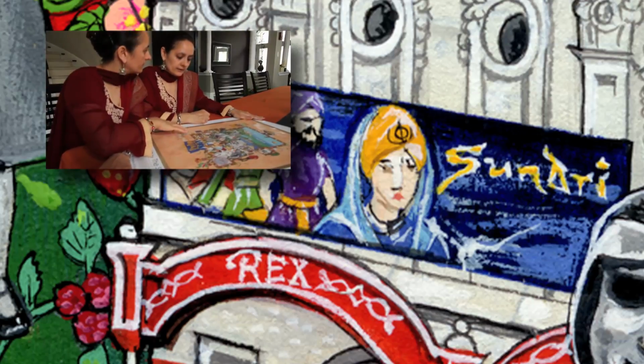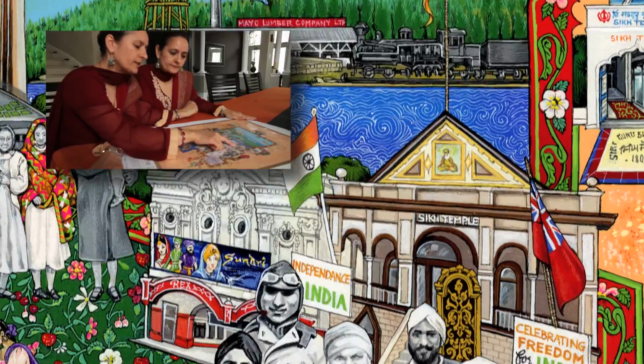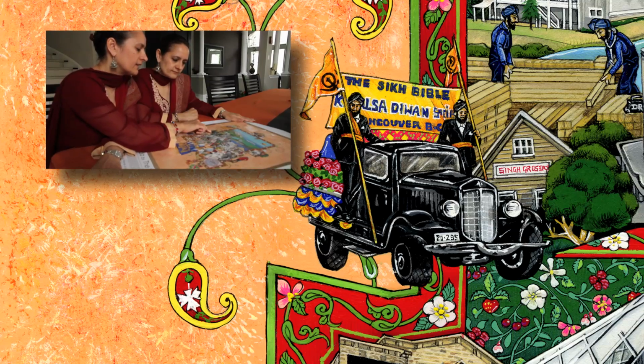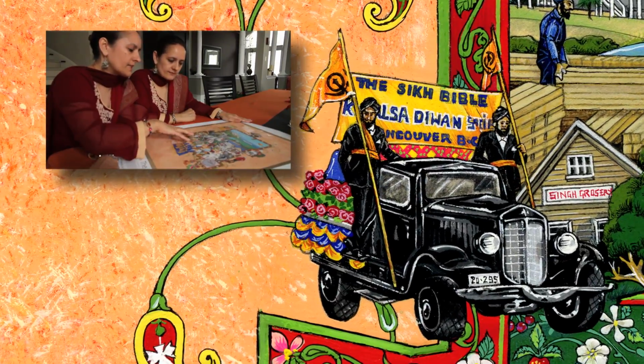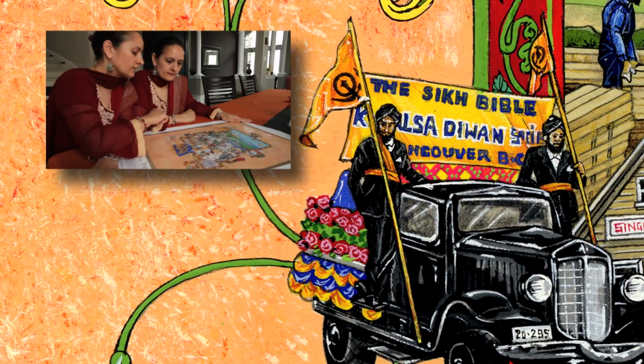And then you have the preservation of Sikh faith. We've got the Gurdwara in Vancouver here, which was one of the first to have been built, again taken from an archive photograph, and the arrival of the very first Guru Granth Sahib into Canada in, I think, around 1904, which was organised by the Khalsa Diwan Society, a society set up to support the incoming communities into Canada very early on.